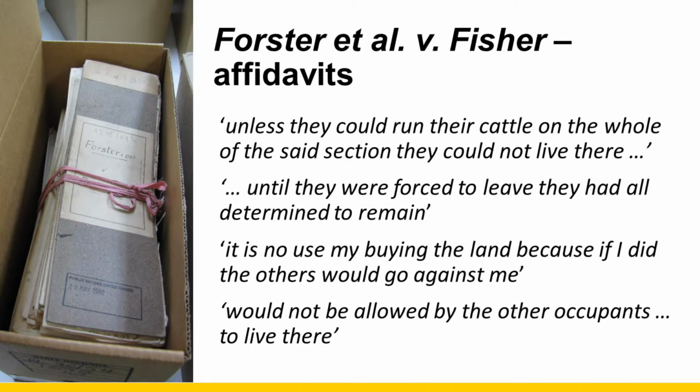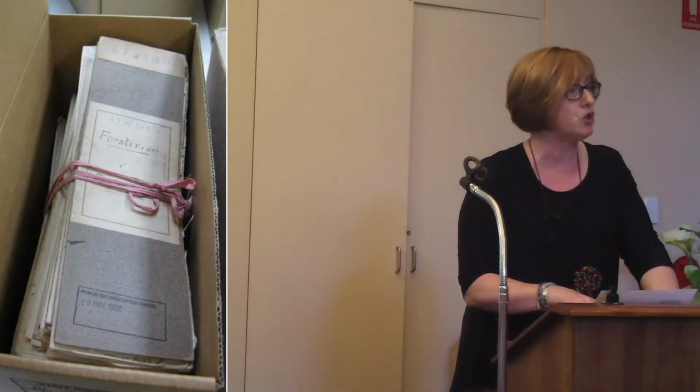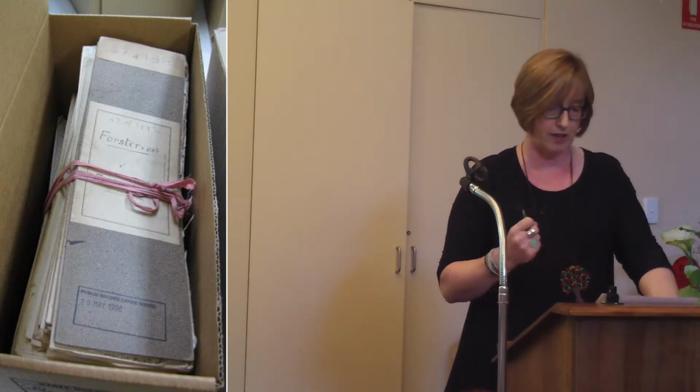And a series of affidavits highlights how the Irish were working together, and also the expectations of mutual obligation and how people were working reciprocally. So Thomas Jordan lived in a hut and 1.5 acres, and he stated that the occupiers had already held 2 meetings to consider their position. So these are organized people. They're holding meetings to figure out what to do together.